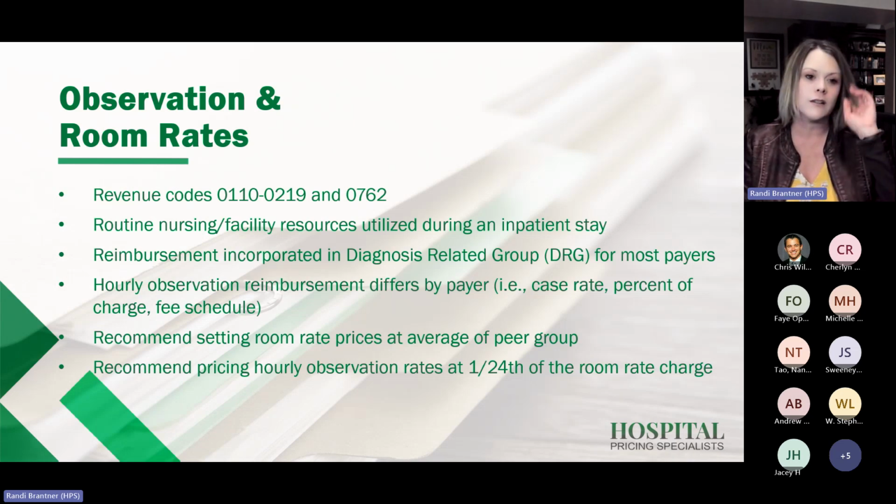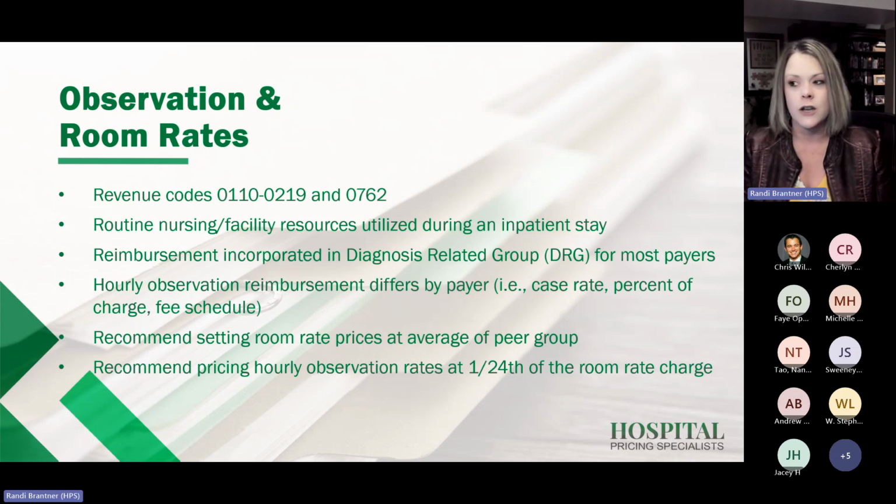So let's talk a little bit about how we're going to apply the various pricing strategies across our revenue streams. We'll start with observation and room rates. Daily hospital services like observation and room rates are used to represent all routine nursing and facility resources. Because of this, reimbursement for room rates is generally incorporated into DRG reimbursement for the patient's inpatient stay and should be priced according to a geographical peer group, which data is available in the Medicare claims file. Otherwise, that study of capital, supplies, staffing, and other resources could be performed to determine a patient price. Again, that requires significant work, but it does help to ensure the pricing is appropriate according to actual resource utilization.